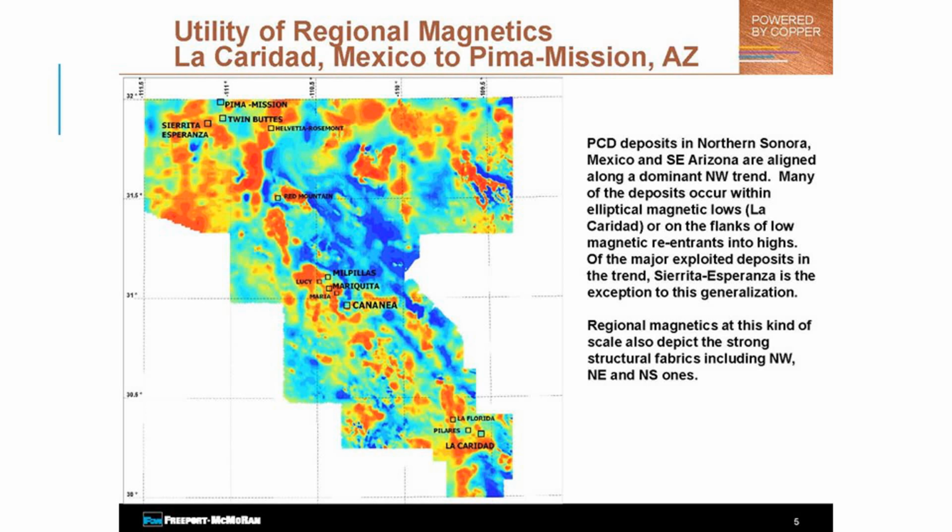In certain of the porphyry coppers, particularly La Caridad and to a certain extent Cananea, what you see are mag lows, which have to do with extensive magnetite destruction from phyllic alteration. You don't see a similar thing happening at Sierrita Esperanza. That's because you don't have a lot of phyllic alteration there. It is primary mineralization, which is low grade but widespread without a lot of strong phyllic alteration superimposed.